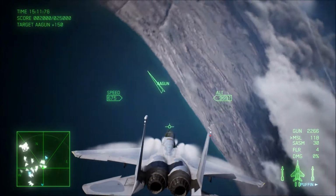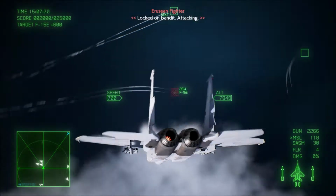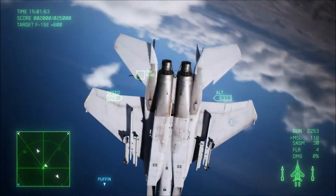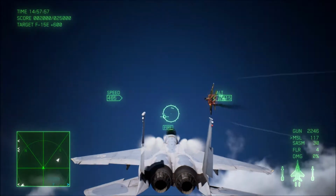Target shot down. Locked on bandit. Attacking. Locked on bandit. Shaking off enemy lock. Turn them out. 1, Fox 2.